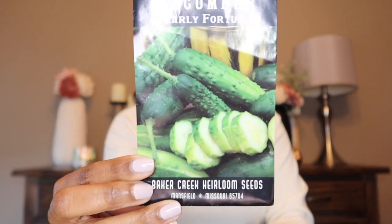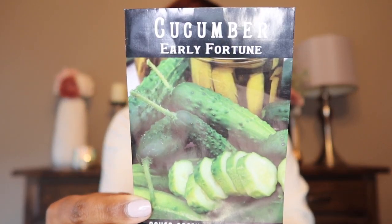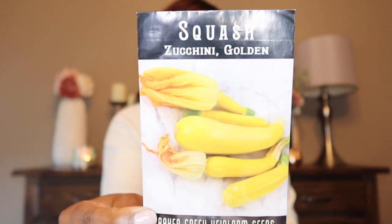Cucumber, Early Fortune cucumber. So I sold some of these last year. They kind of sort of did well, but they got attacked by pests, so I'm definitely gonna try it again. Zucchini golden squash. Excited about that. Squash is one of my favorite vegetables, so yeah, excited about those.